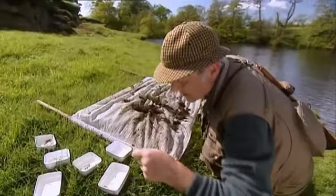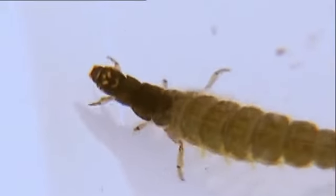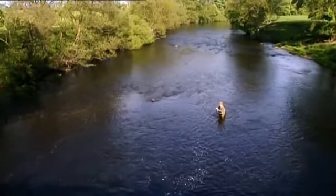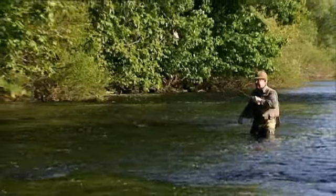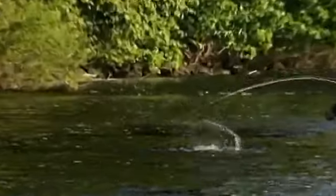Approximately 80% of what trout and grayling eat is taken off or very near the stream bed, and a great proportion of that food is caddis larvae. This is what makes check nymphing one of the most effective methods of fly fishing. It's quite simply an essential skill for any fly fisherman. However, before we go off and fish, let's have a dig around on the stream bed and find out what's down there for the fish to eat.